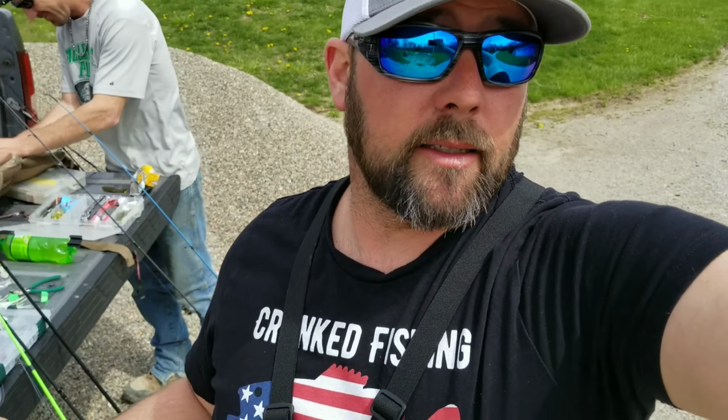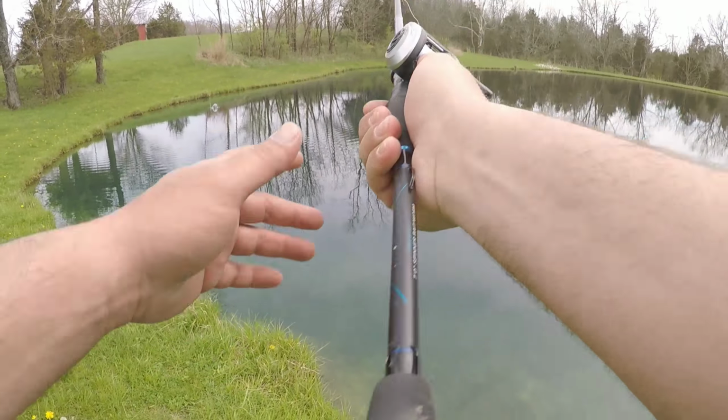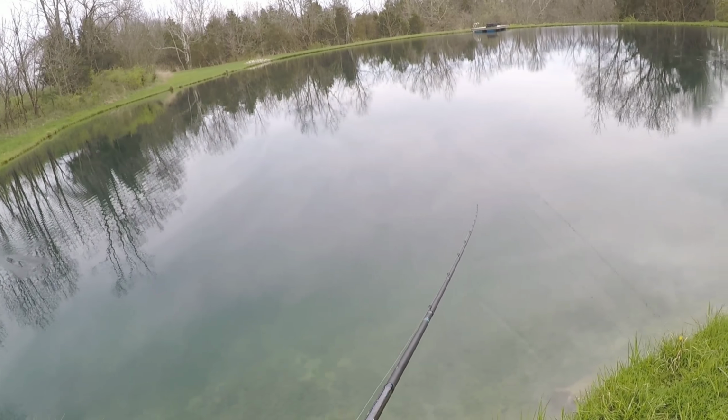So the plan is we're gonna fish here, not for long unless we start catching them, but we're gonna wind up out at my dad's around 6:30, in between 5 and 7 o'clock, because that's when it's supposed to be the best bite today. So stick with us, here we go. I thought for sure you'd throw that baitcaster first.